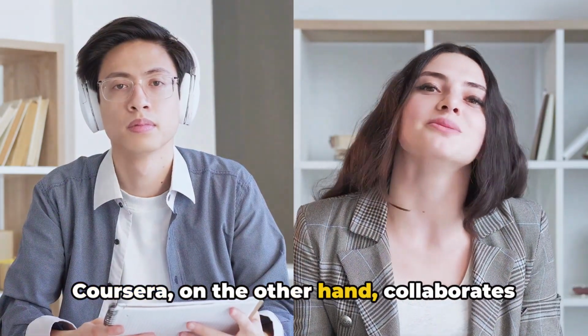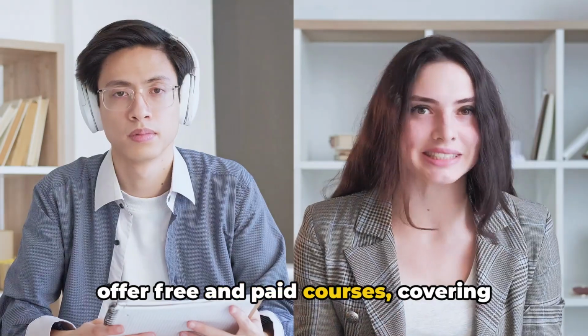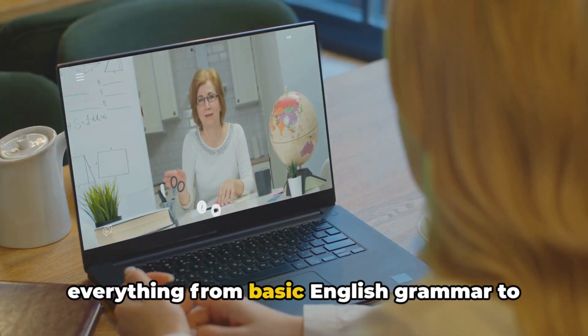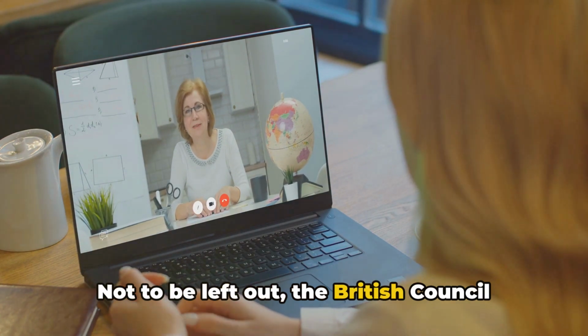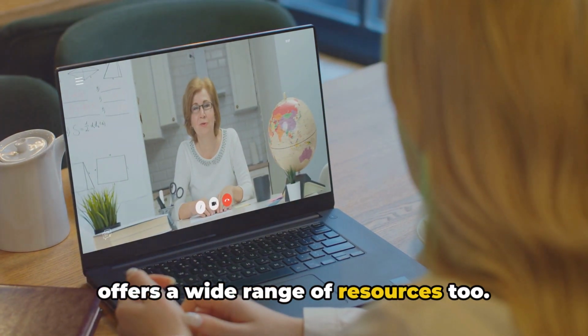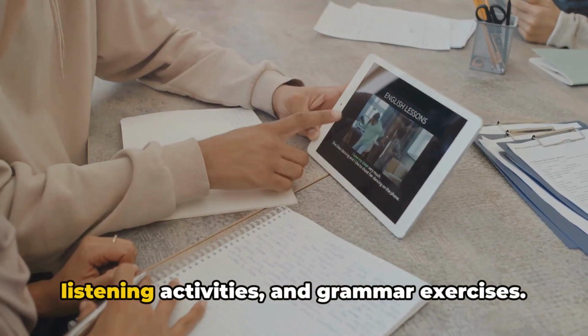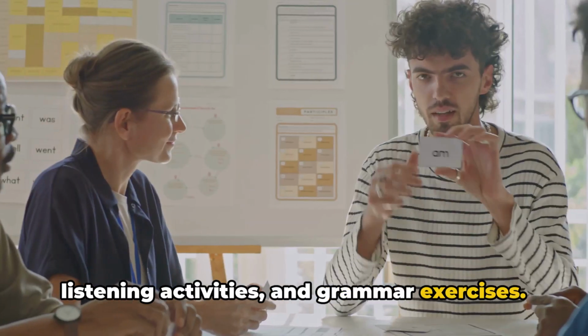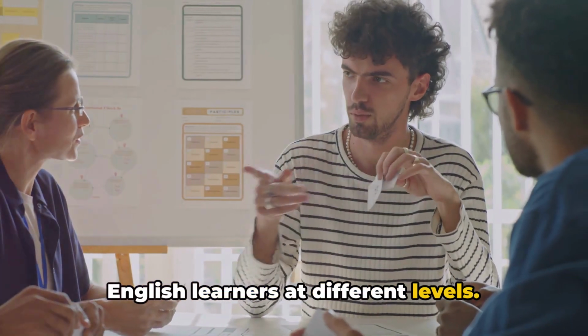Coursera, on the other hand, collaborates with top universities and organizations to offer free and paid courses, covering everything from basic English grammar to advanced writing skills. Not to be left out, the British Council offers a wide range of resources too. Their website features games, stories, listening activities, and grammar exercises. They even have a dedicated section for English learners at different levels.